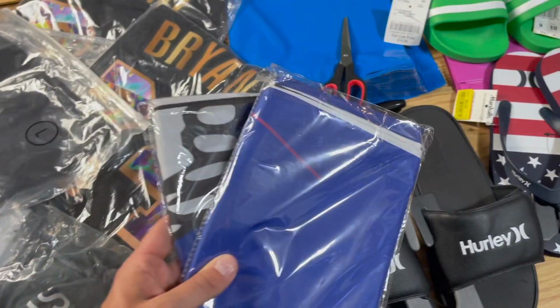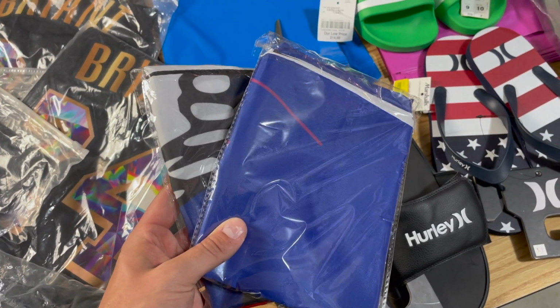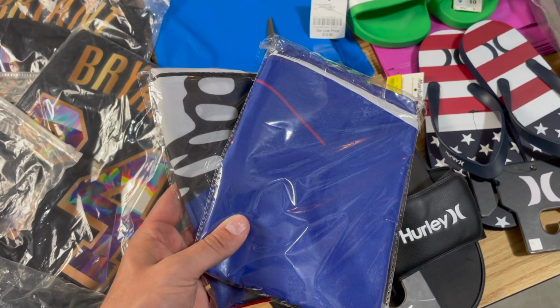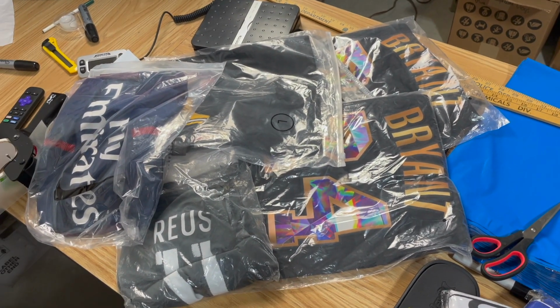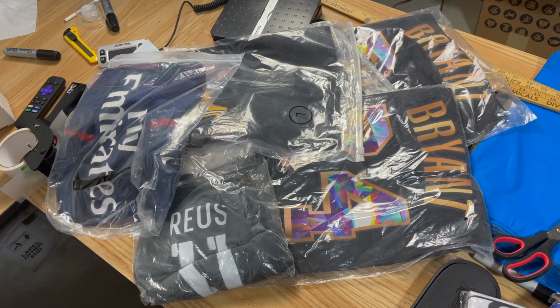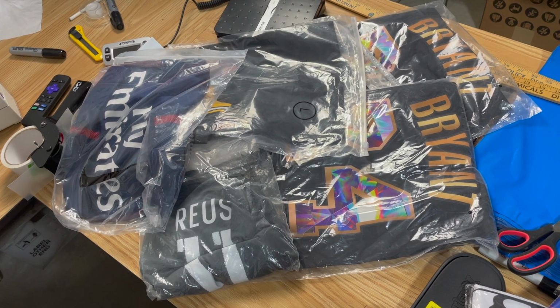And we sold 2 of these flags. These are from wholesale lots as well, 3 or 4 bucks a piece. Sell them for 16 to 20. And then lastly, we have like 6 or 7 jerseys that were between 16 and 20 in wholesale lots, and sell those between 40 and 60 on Mercari.